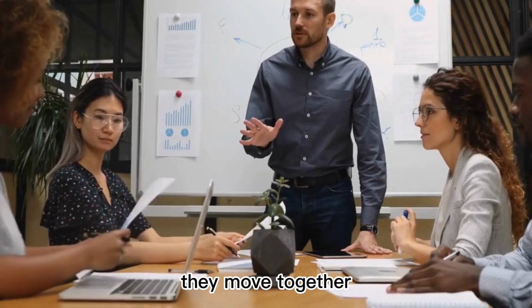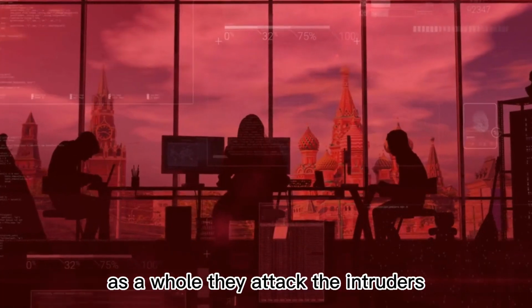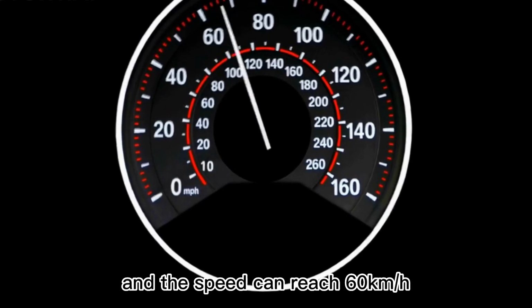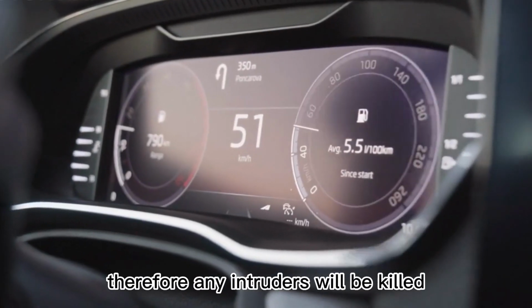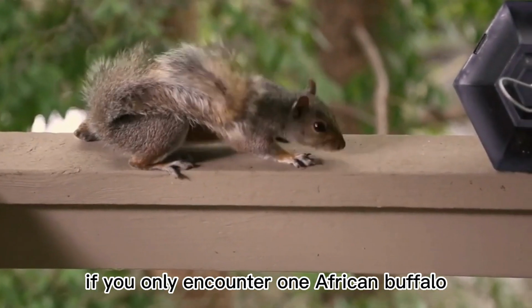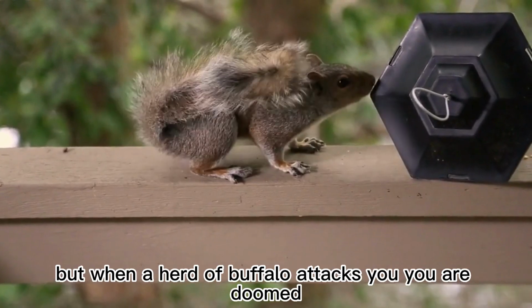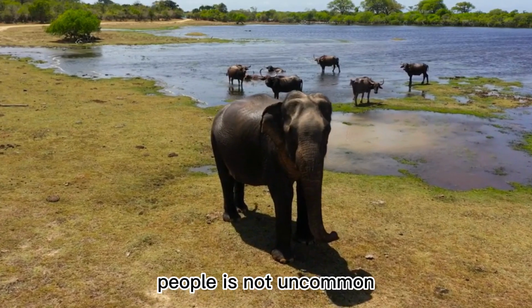They move together, and the leader is an adult male buffalo. As a whole, they attack the intruders. The phalanx includes hundreds or even thousands of buffaloes, and the speed can reach 60 kilometers per hour. Therefore, any intruders will be killed. If you only encounter one African buffalo, you are very lucky, but when a herd of buffalo attacks you, you are doomed. The news of African buffalo killing people is not uncommon.